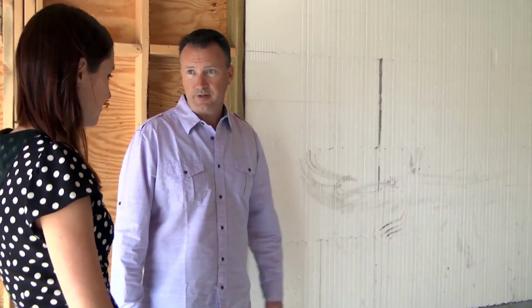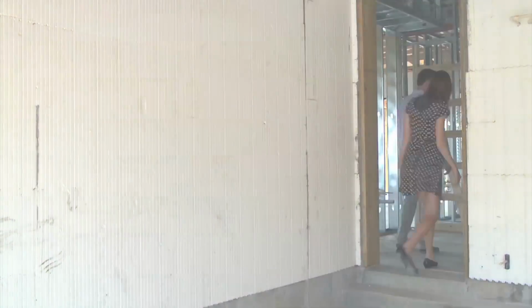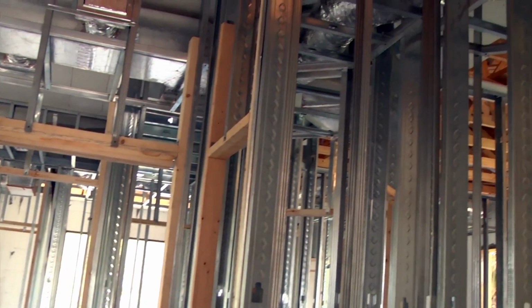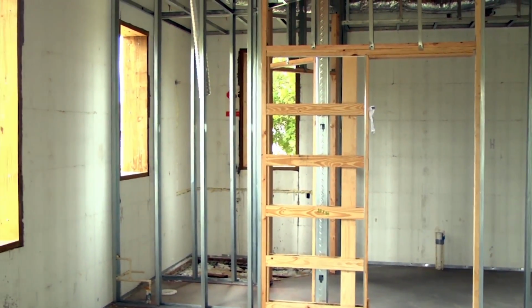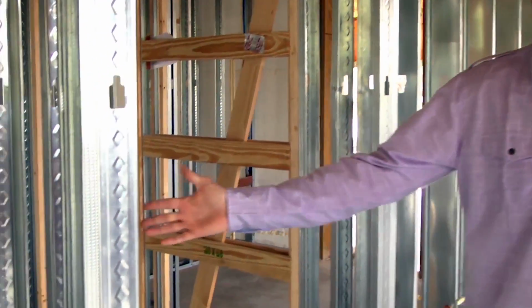High performance building is a type of construction that is based on building science. And what that really means is that we do things in a way that is measurable. So your electric bills are lower, your water bills are lower, your insurance is lower, and the house is more comfortable at the same time.